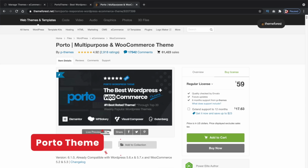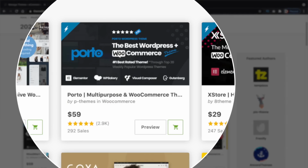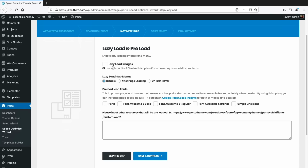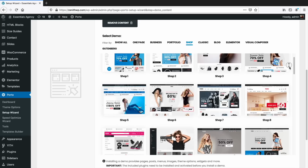Next up, Porto. The Porto theme has always been a widely popular e-commerce theme over on ThemeForest. Upon activating Porto, you have a few backend options where you can access theme options and set up a setup wizard, a speed optimization tool, and your theme builder. The setup wizard prompts you to activate your WordPress theme, install a few plugins, and import some demo content.